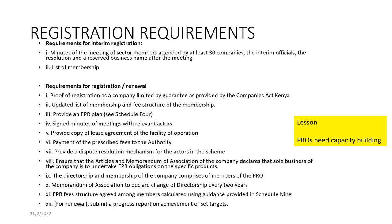And then in their articles of memorandum of association, they should declare that the sole business of the company is to undertake EPR obligations. And then the directors who will be answerable to the company, we would like to have change of the directorship every 2 years. And then they also show how they have structured the EPR fees. Next slide, please.